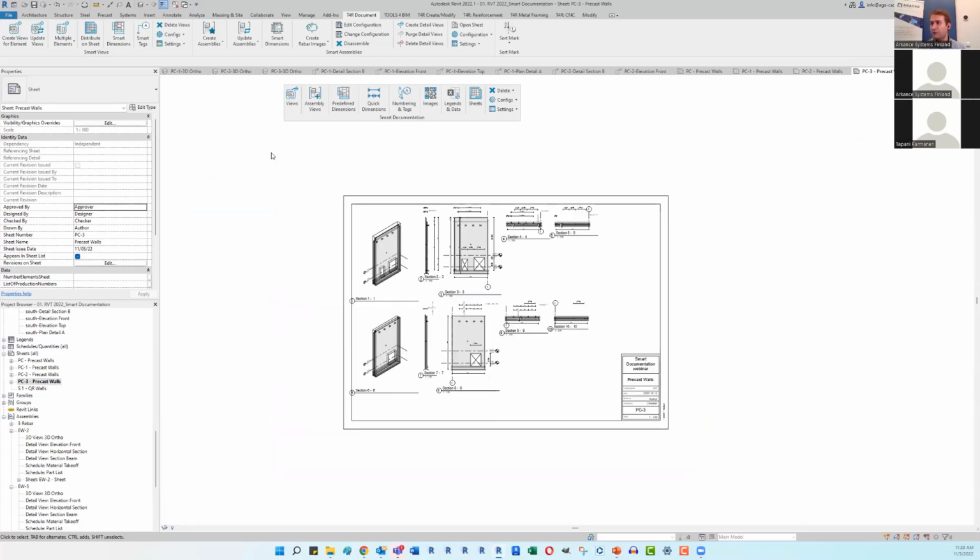Okay, so now we have looked into views and assemblies, and I will continue with other useful features like dimensions, sorting and numbering Revit elements, creating QR codes, and also legends, and also importing Excel spreadsheets into Revit, and also maintaining sheets.